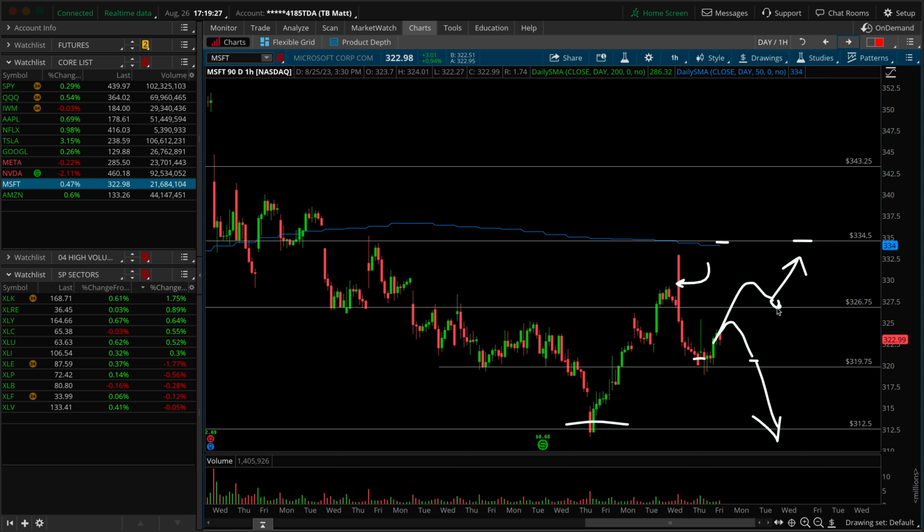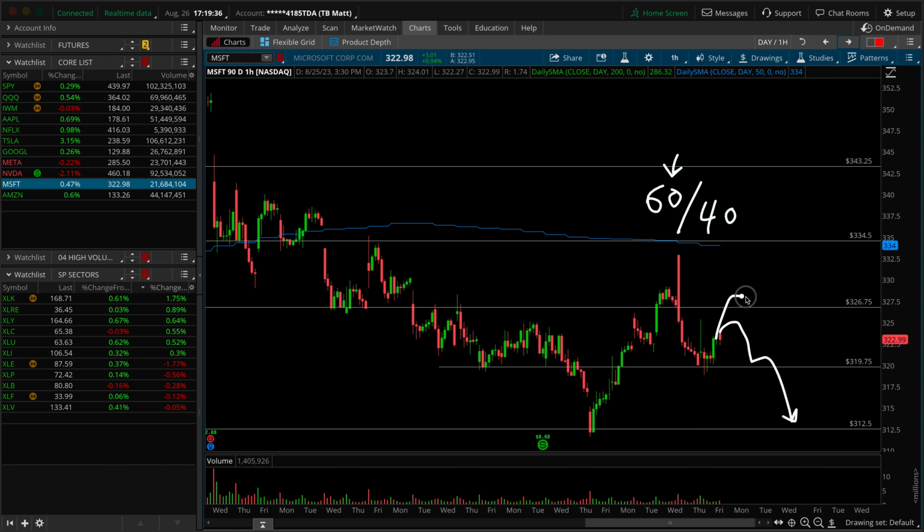But it strikes me, as we've been saying recently, 60-40 odds on everything in the market. 60 probably favors this type of situation here, and then 40 probably favors this type of situation here based on the posture of what we just saw from NVIDIA as well.